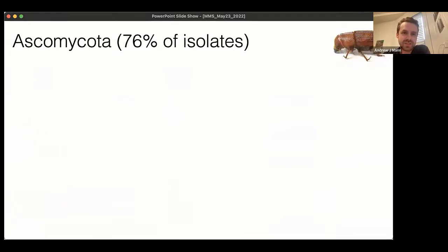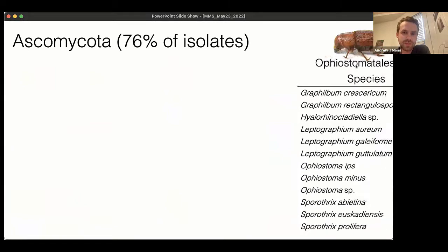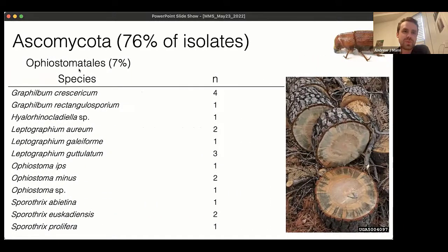Ascomycetes are 76% of the isolates, so it's most of what I'm able to culture. And again, a really important order here is the Ophiostomatales, but one difference between the red turpentine beetle and the spruce beetle that I talked about earlier is that there's a ton of diversity in the Ophiostomatoids that the red turpentine beetle is carrying around.